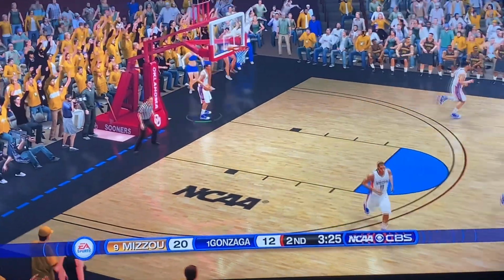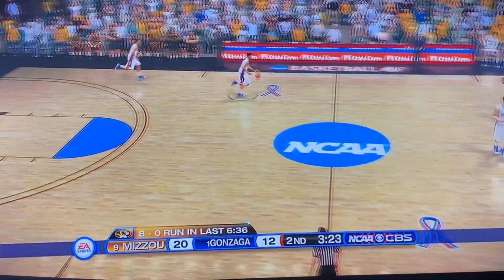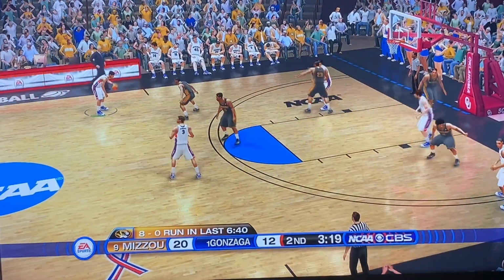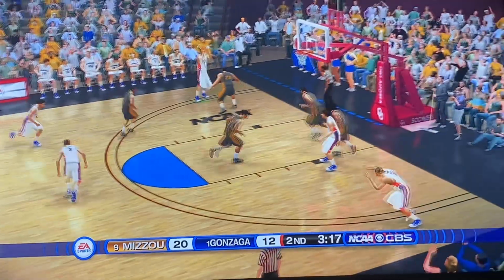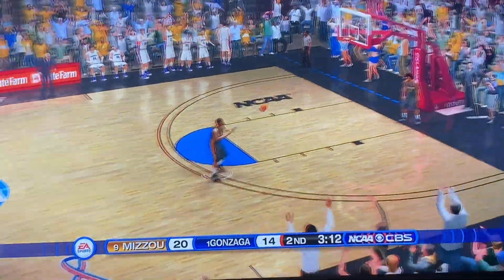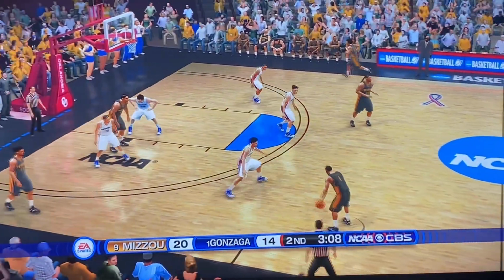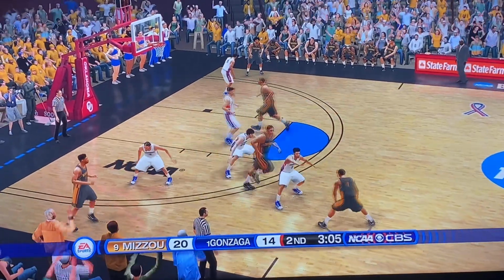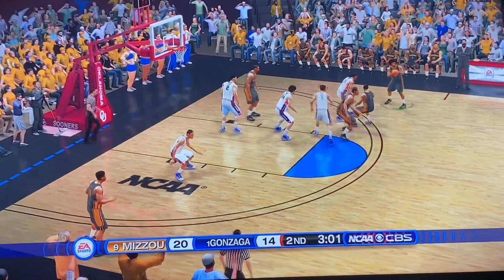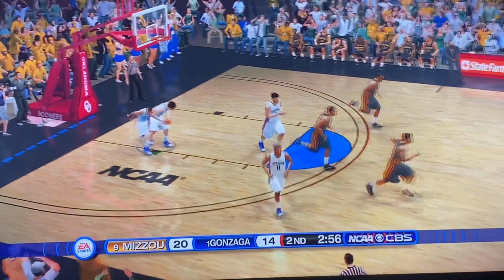Knocks down the second one as well, so it is now 20-12 in favor of Missouri. 8-0 run for Missouri. Timmy knocks it down to bring it back to within 6 here. Just over 3 minutes to go in the game. 3 minutes left on the game clock. On the right side, Tillman rises, fires, but he does not connect.